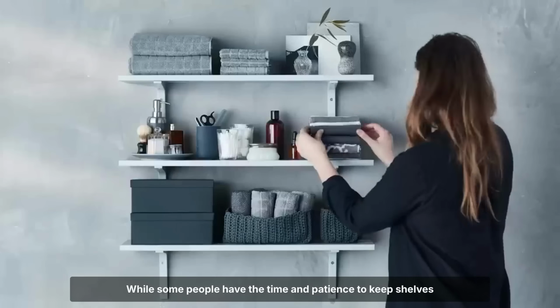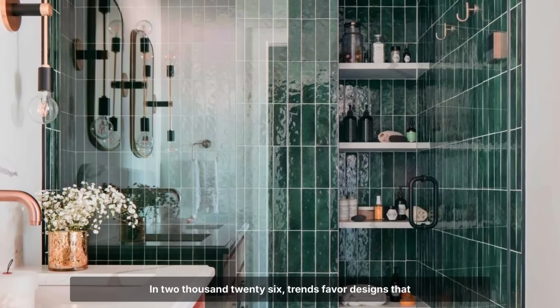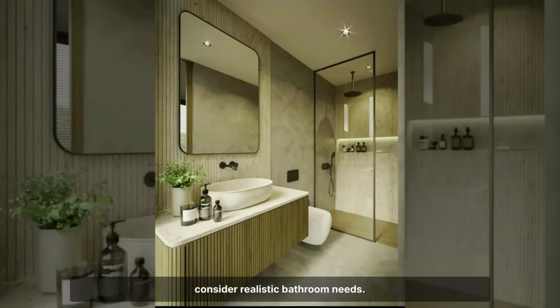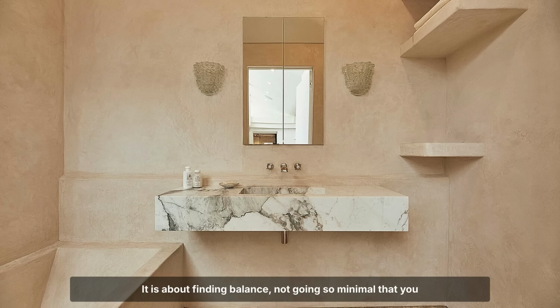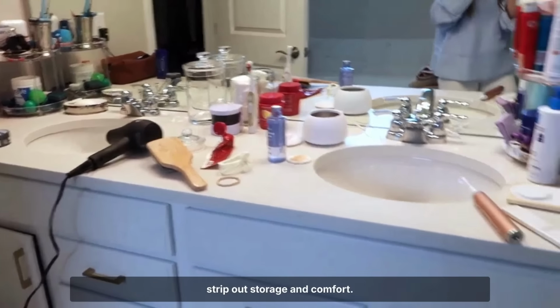While some people have the time and patience to keep shelves organized and clean, those with busy lifestyles find maintaining open shelf displays difficult. Even if you manage to keep all your towels displayed like a freshly prepared hotel suite, you still have to address the problem of regular cleaning to prevent issues with mold or bacteria. In 2026, trends favor designs that consider realistic bathroom needs. What to do instead? Smart hidden storage solutions. It is about finding balance, not going so minimal that you strip out storage and comfort.